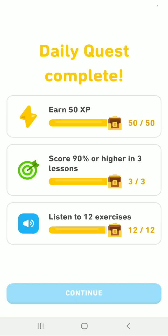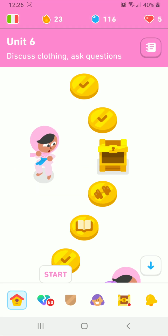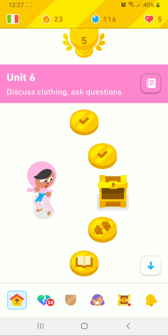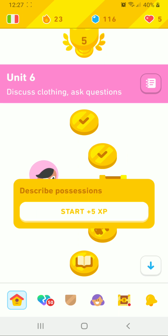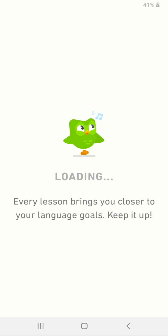All right, so welcome back. That was the first exercise for this unit 6, and we're slowly getting there. We are going now to do the describe position, and let's do it.